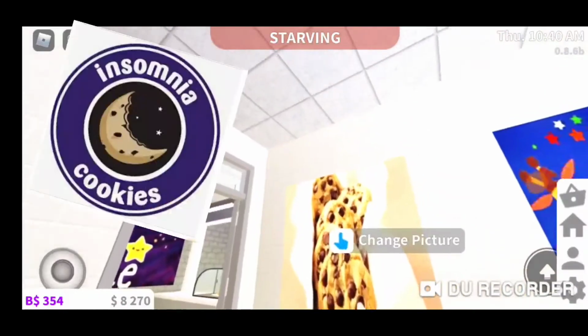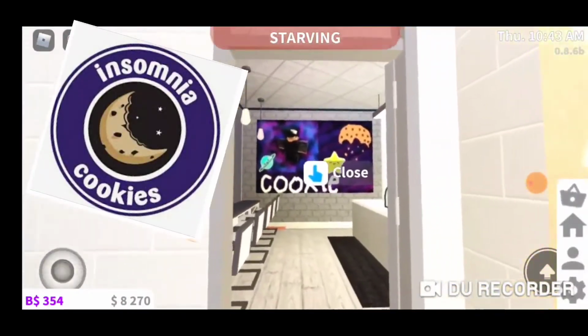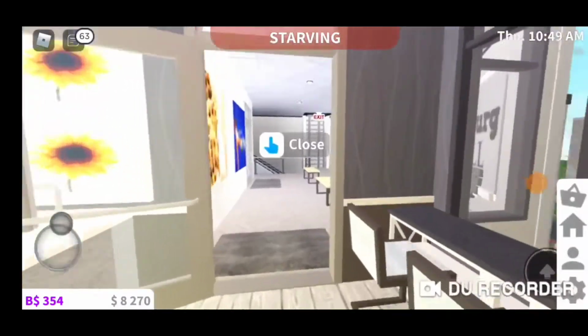So if you haven't heard of Insomnia Cookies, it's what I like, but I don't think there's a logo on here, so I put the cookie store, and I kind of made it in that sort of dark mood, dark white mood in a way.